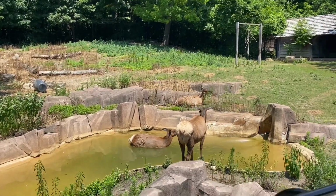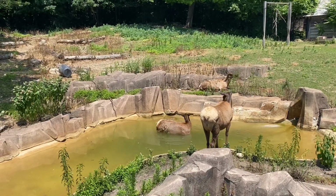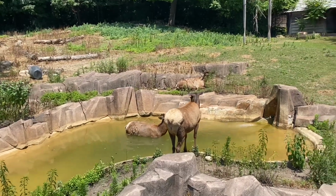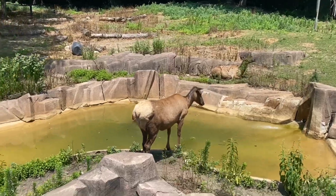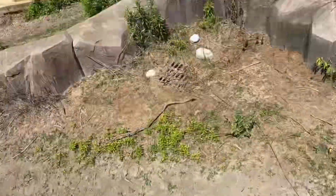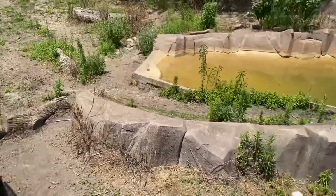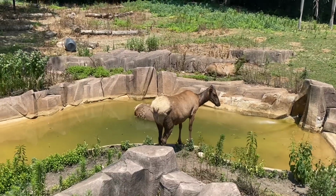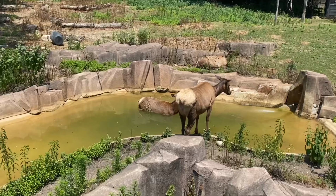Look at the beautiful elk we have here. And they're just hanging out. Actually have one right down here somewhere. Oh. There they are. Beautiful elk.